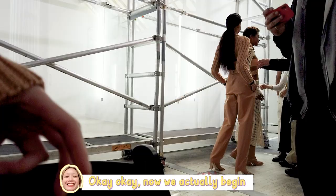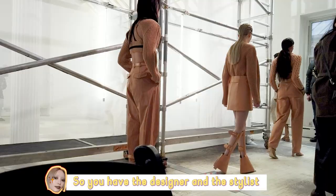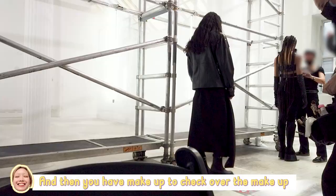Okay, now we actually begin. So over here, you pretty much have everyone doing the final check on the models before they go out to walk. So you have the designer and the stylist checking over the clothes so that they're perfect. And then you have makeup to check over the makeup and hair to check over the hair.